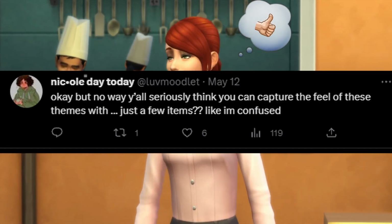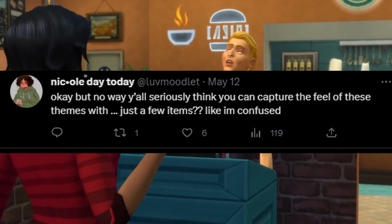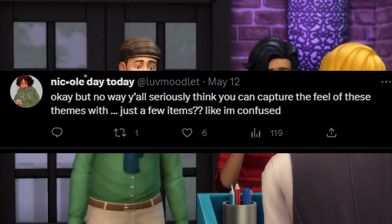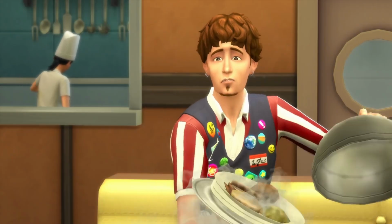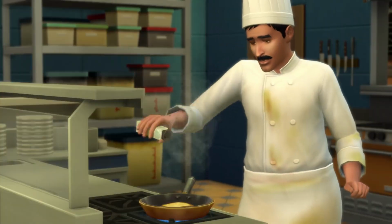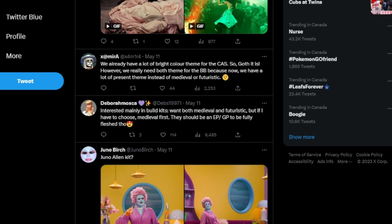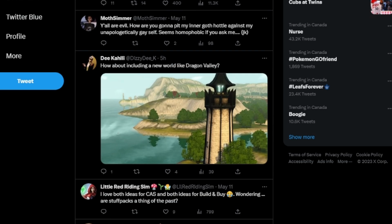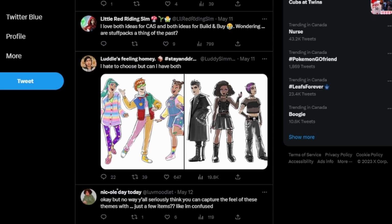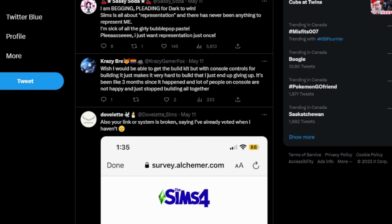Another issue with these kits is that the themes are super cool, but they're kits. A lot of people want them to be expansion packs or game packs. They don't want them to be just kits. Kits are limited, like I said before. They're mostly just clutter, so you're not really going to get a lot of gameplay out of these kits, and it sucks because these are really cool themes or ideas that they could definitely put in The Sims 4, but them being kits makes it underwhelming. I feel like this would have been a cool game pack or expansion pack.